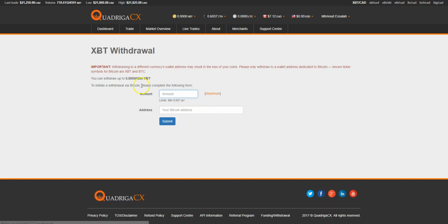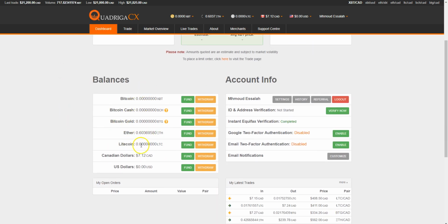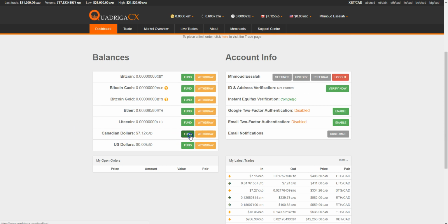And you can withdraw Bitcoin as well by sending it to a different wallet. Okay. It's pretty much along similar lines for the rest of them. I'm just going to go to the Canadian dollars and we'll talk about how to fund it.